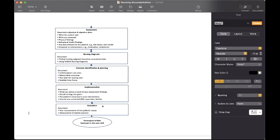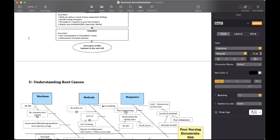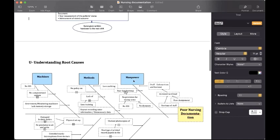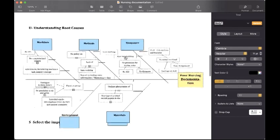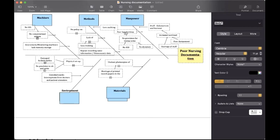This is our flow chart of the nursing process of documentation. Now, I use the fishbone analysis. We have different issues related to the identification. So poor nursing documentation will be because of machines, methods, and manpower, plus materials and environment.